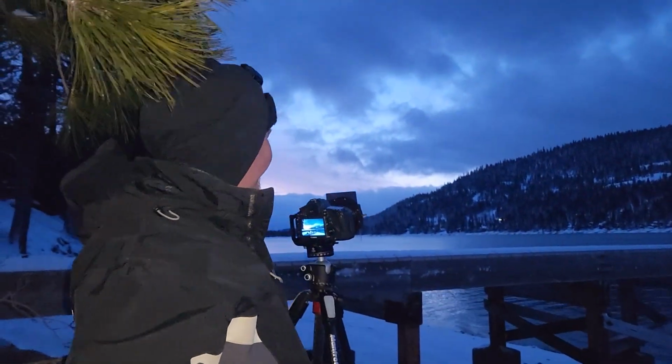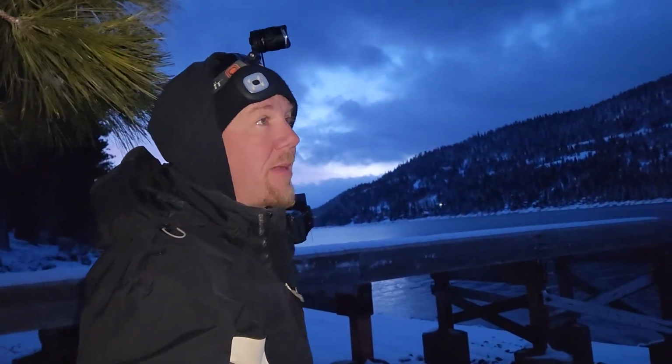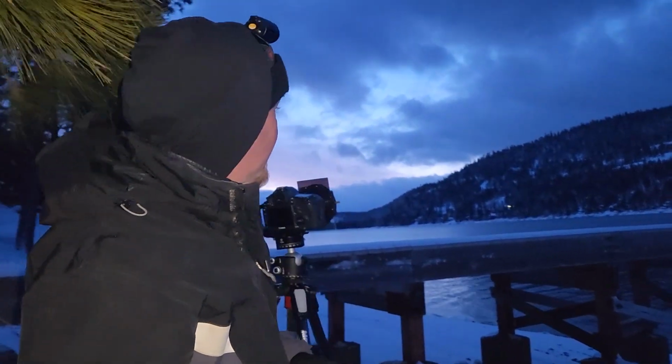Hoping for a decent sunrise, although really I'm not so sure it's going to explode with color. This is kind of one of those gamble situations where I'm really hoping it'll happen, but fortunately I don't live too terribly far from here, so if it doesn't happen, oh well.